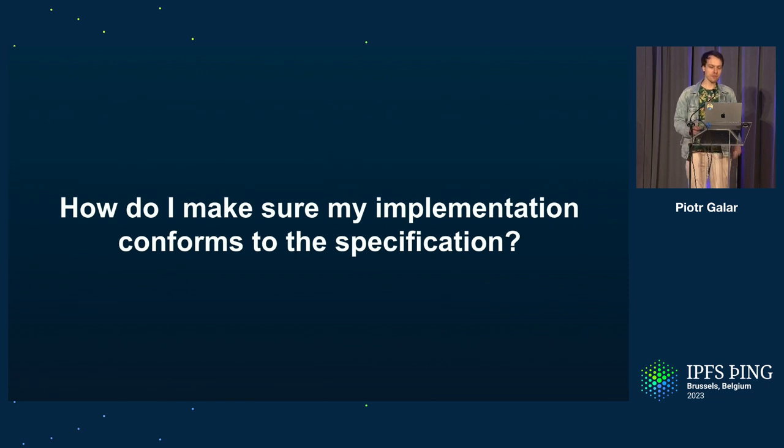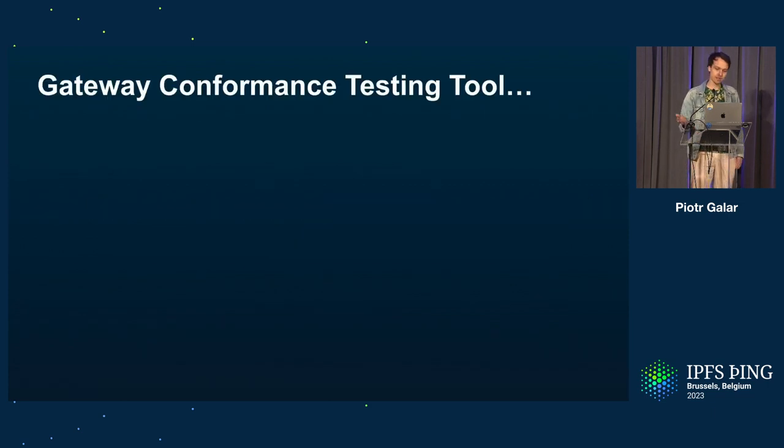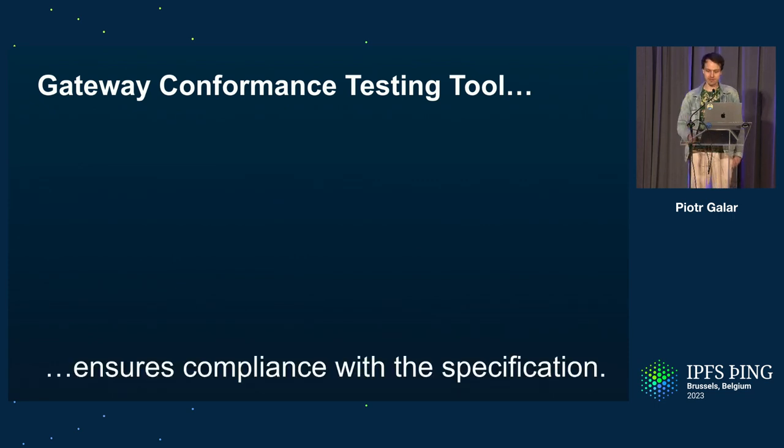But as we thought more and more about it, we realized that that's not really the only question that we like answering, because it might be also useful to make sure that your implementation of the gateway conforms to the specification. Me as a user, I might be interested in actually confirming it myself, whether what you're telling me is true. So that's another thing that we keep in mind when working on the testing tool for the gateways. And that's how the gateway conformance testing tool came to be. And we set one and only one goal for it, which is to ensure compliance with the specification.